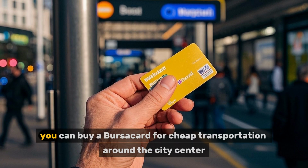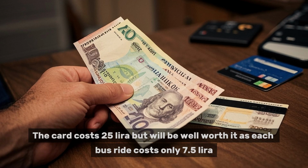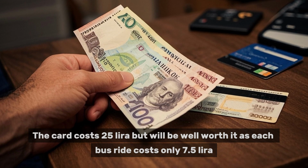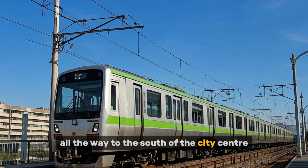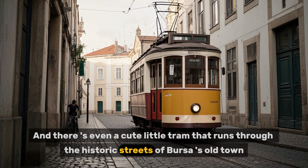Once in Bursa, you can buy a Bursa card for cheap transportation around the city center. The card costs 25 lira, but will be well worth it as each bus ride costs only 7.5 lira. Also, there is a brand new metro line that goes from the train station all the way to the south of the city center. And there is even a cute little tram that runs through the historic streets of Bursa's Old Town.